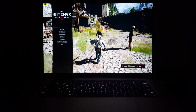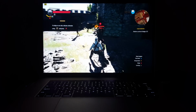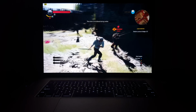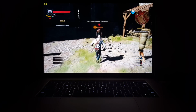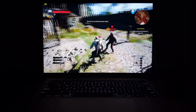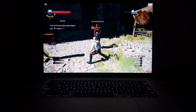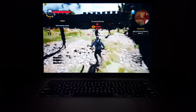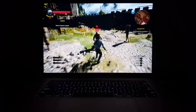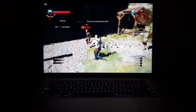Alright guys, so with that all out of the way, let's get right into the first game, The Witcher 3, which is a RPG game, and you're getting about 40 to 45 FPS with 1920 by 1200 resolution and lowest graphics settings. Now, 40 to 45 FPS, in FPS games that'd be pretty low, you might feel a little bit of lag, but for this game, for RPG games, it's completely fine. I can play 40 to 45 FPS with RPG games.